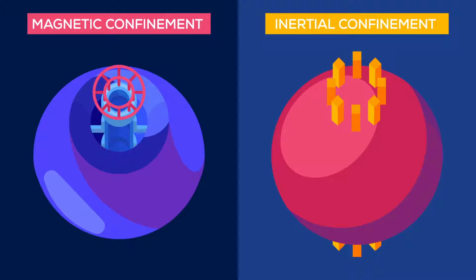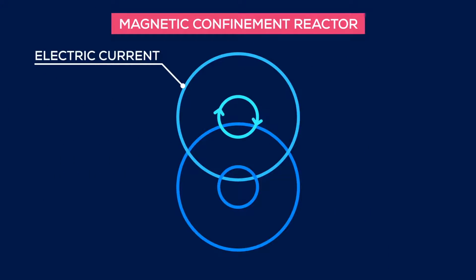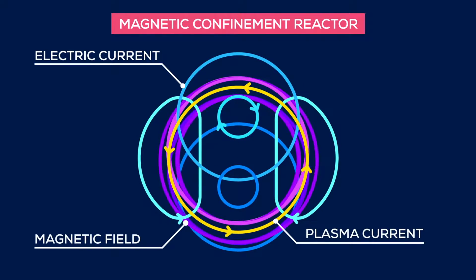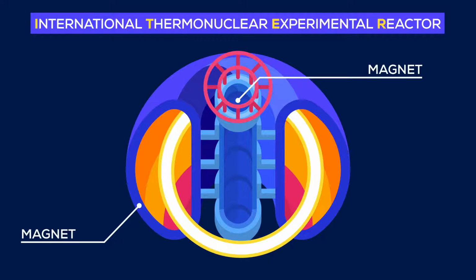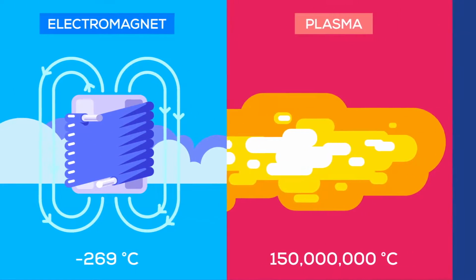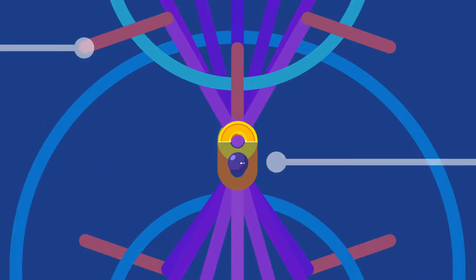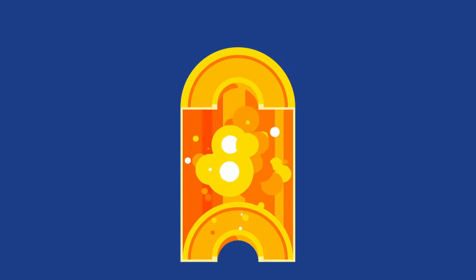To date, scientists have invented two ways of making plasmas hot enough to fuse. The first type of reactor uses a magnetic field to squeeze a plasma in a donut-shaped chamber where the reactions take place. These magnetic confinement reactors, such as the ITER reactor in France, use superconducting electromagnets cooled with liquid helium to within a few degrees of absolute zero, meaning they host some of the biggest temperature gradients in the known universe. The second type, called inertial confinement, uses pulses from superpowered lasers to heat the surface of a pellet of fuel, imploding it, briefly making the fuel hot and dense enough to fuse.